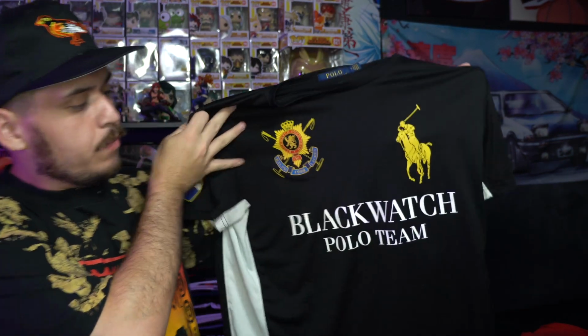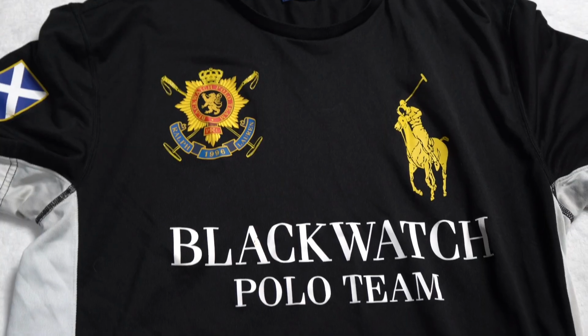Then we got another Polo. It's kind of like a dry fit tee, the Black Watch Polo team. That one is a size medium custom fit. Nothing on the back.